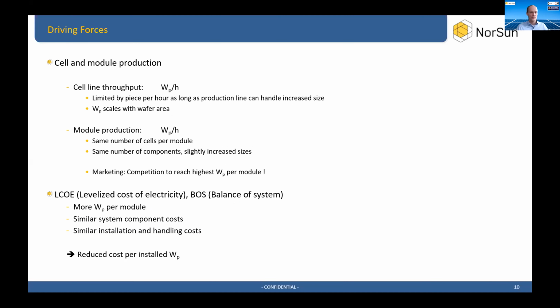The driving forces, I'll get back to ingot and wafer, but are mainly further downstream, cell and module production in particular, where the cell line throughput is driven mainly by pieces per hour. So if you have a larger piece, then of course you get more through, you increase your watt. So that's a big driver for the cell process, of course, and for the module, similarly, you have increasing the module size, and it's largely per piece, and so you increase the watt peak that you produce.